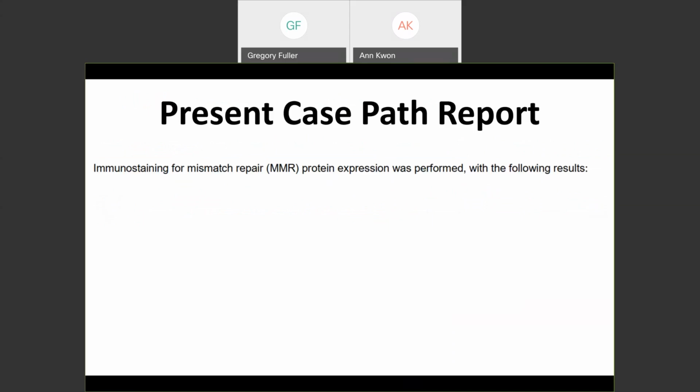Okay. So the present case, what about the present case? MD Anderson patient. Immunostaining for mismatch repair protein expression was performed by me. I ordered it, based on the NGS. What did I see on the NGS? On the next generation sequencing, Oncomine profiling, I saw about 40 molecular alterations. Did I see any of the mismatch repair genes altered?